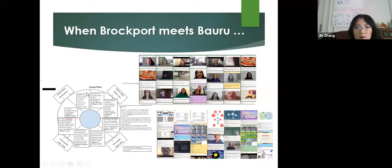And this is one example at the early stage of our collaboration this semester, when the students went over the comparisons between Brazil and the US and talked about their understandings of their partners' country and cultures. And they filled out the information using a concept wheel.